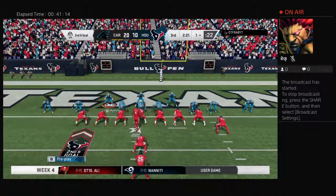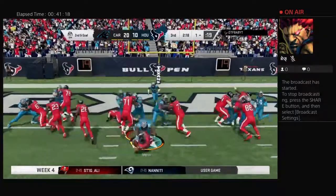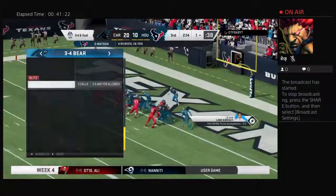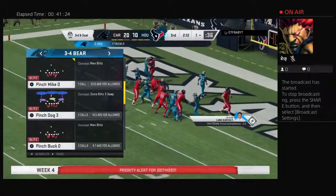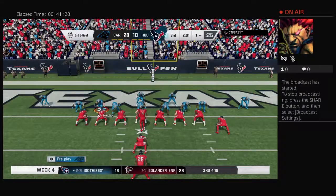Let's put that team on the bus. Here's Watson on the sneak, and he is not going to get in as the big bodies stop him at the 1. Officially no gain on the sneak. Kind of a wasted play there, and now it's 3rd down.